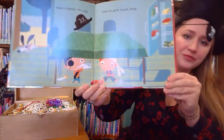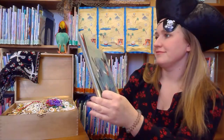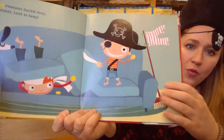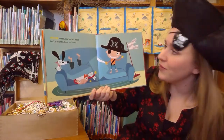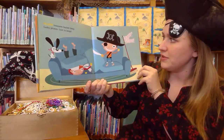Look at their hideout. It's under the kitchen table. Ooh, it looks like they found some treasure. What color is their treasure? It's yellow. Yellow treasures buried deep. Lucky pirates look to keep.